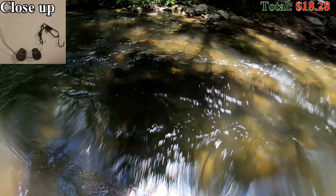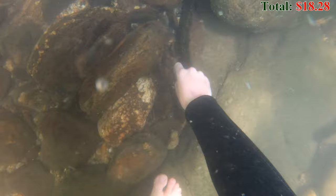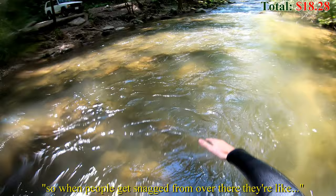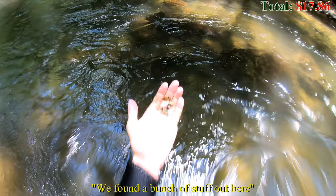Oh, look. I think this pond is just deep enough that when people get snagged over there, they're like, screw it, I don't want to soak my pants and everything, so they don't come this far out. But there's probably a bunch of stuff out here. I like this pond a lot.